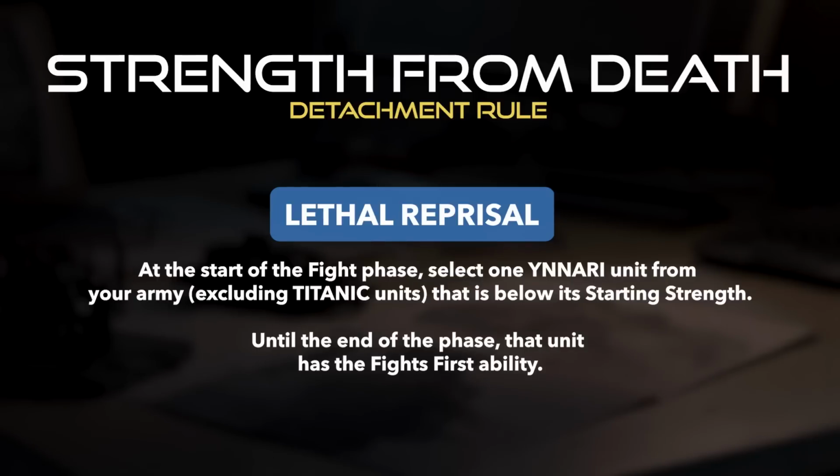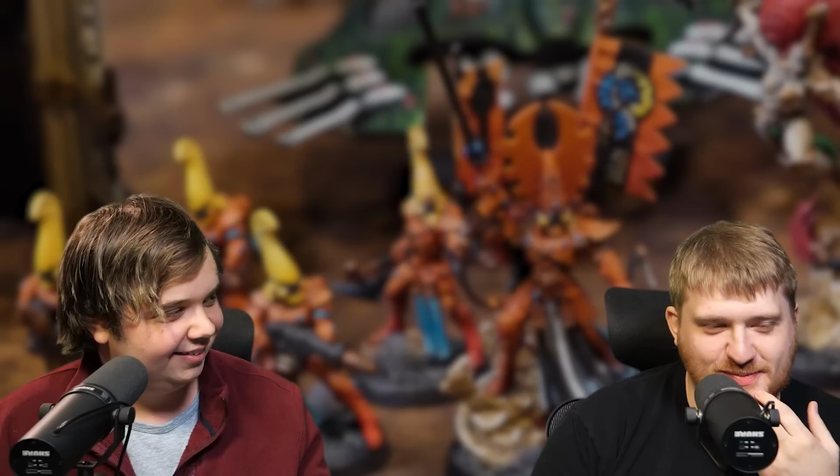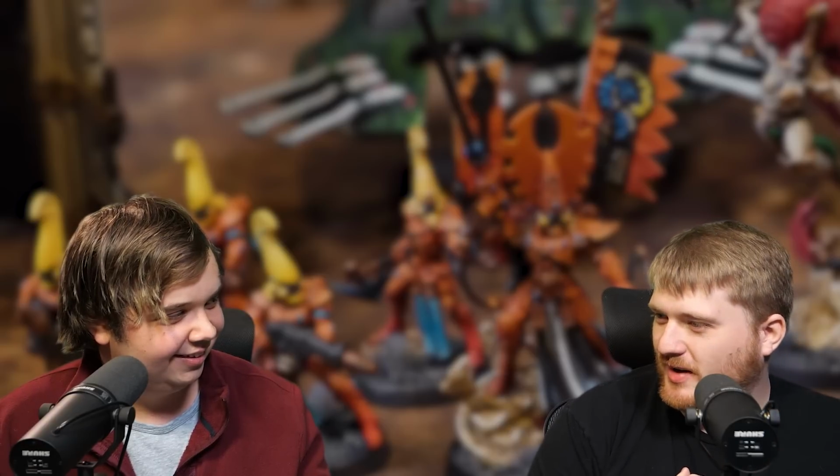Okay. Lethal Reprisal. At the start of the fight phase, select one Ynnead unit from your army that is below starting strength. Until the end of the phase, that unit has the Fights First ability. How can we make our units lose a model? Transport explodes? I guess. But none of them can go in transports. I guess you can put Incubi in Venoms. So you take a Wave Serpent, nothing can go inside, the game starts, it dies. It explodes!